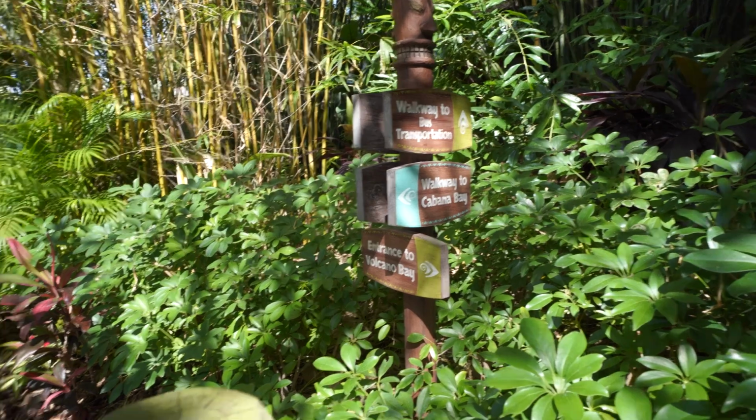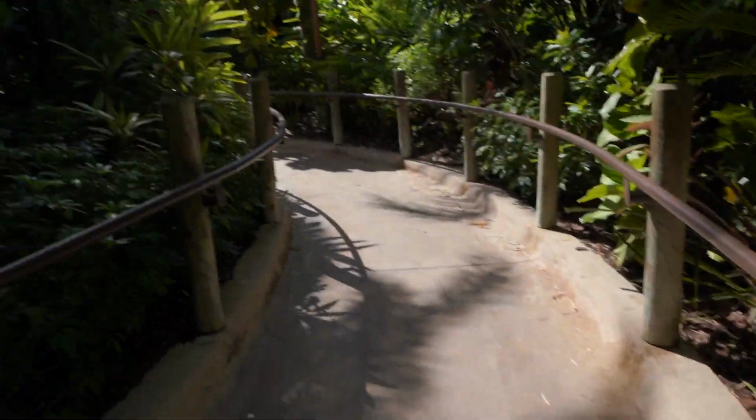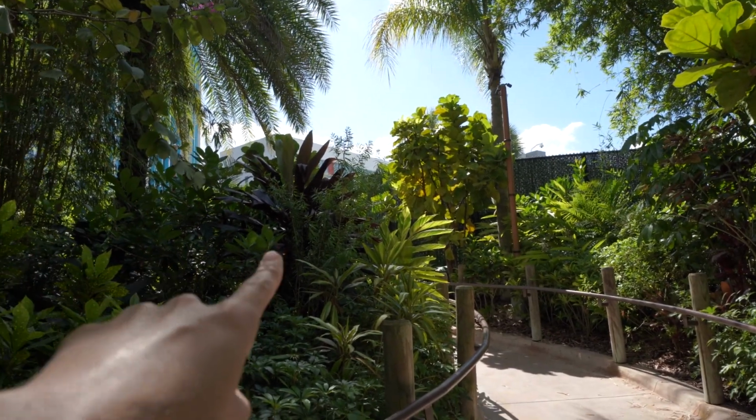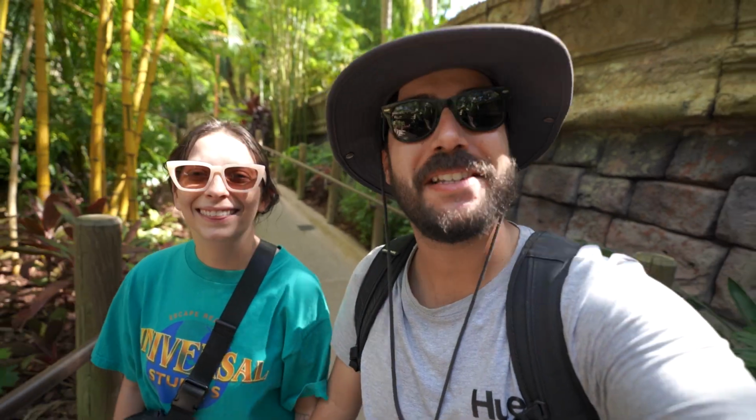We gotta do one soon, but if you're staying at Cabana Bay, you actually have a walkway to Volcano Bay, which is pretty amazing because the hotel is right there. Well, that is gonna do it for our little Volcano Bay pop-in today. Hope you had fun hanging out with us on this wonderful Volcano Bay day.